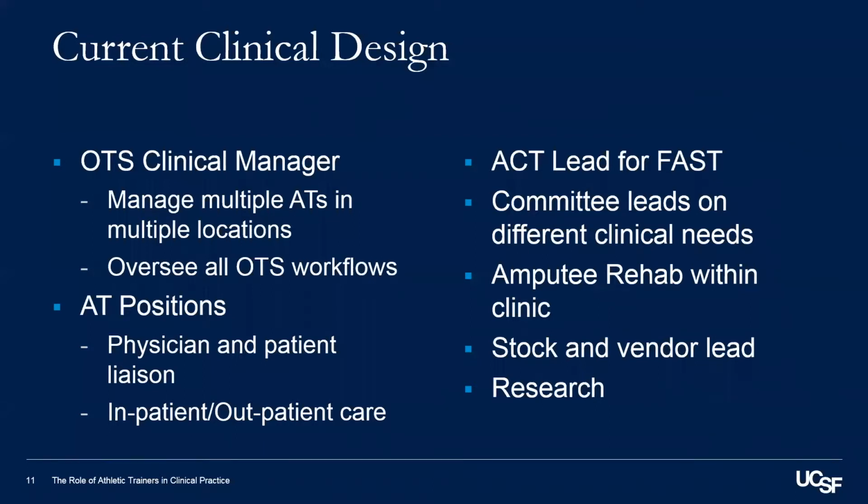Same thing with physicians. They're getting those phone calls from patients who are upset that they prescribed this brace. If we can manage those things, we've seen a really positive impact on both patient satisfaction and physician satisfaction in our clinics, which, like I said, has increased our patient referral.